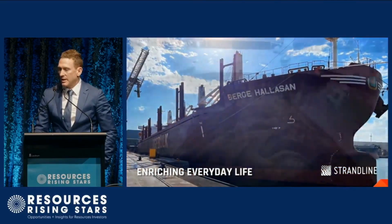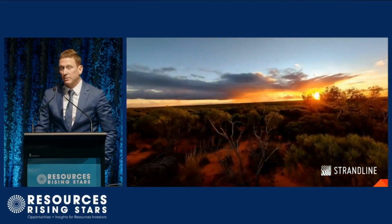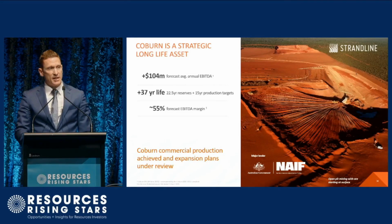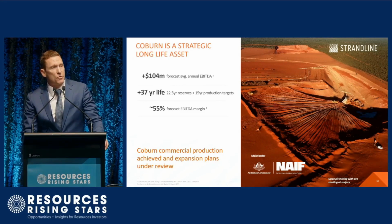So as you can see, out of the Geraldton berth there, it's bulk material loading. We benefit from the scale of this asset, and being such a long life asset as well, which I haven't mentioned, it's underpinned by 22.5 years of ore reserves, the Coburn project. It's got another 15 years of mineral resources along strike to the north. We've assessed those as production targets, so it's essentially a 37-year mine.